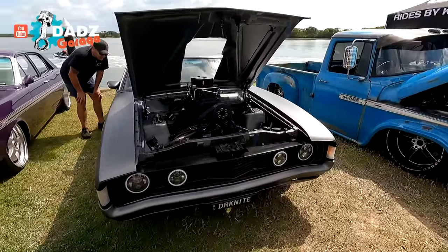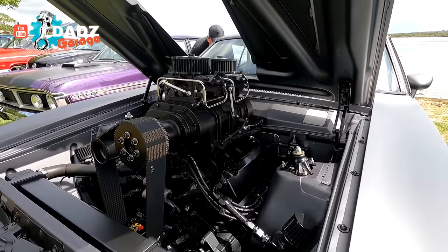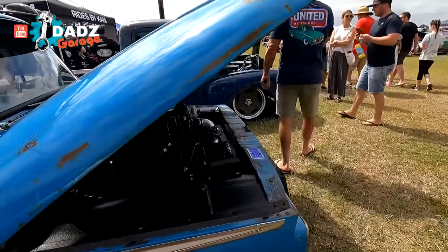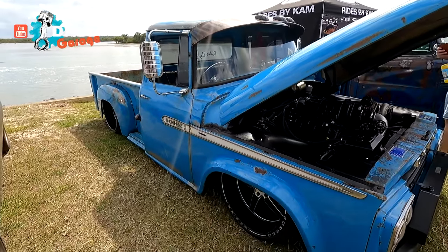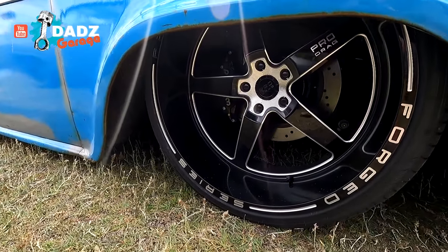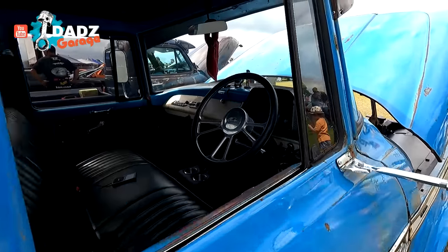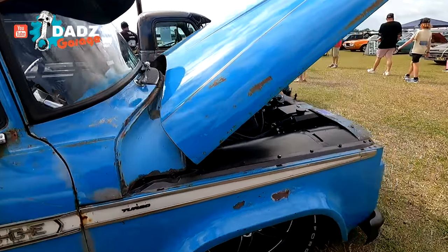Dark Knight, have a look at this. Wow. That is stunning. Oh, look at this. Stop it. Gonna check out the dish in the front wheel. And then the dish in the back wheel. And, oh, that's awesome. Sorry, mate. Let's jump out of your boat.